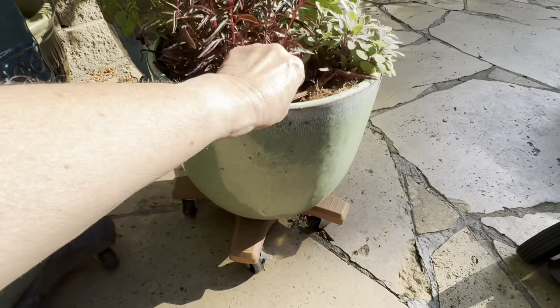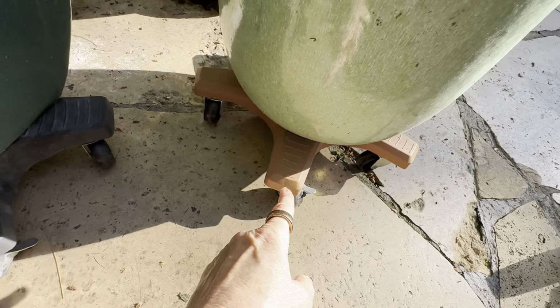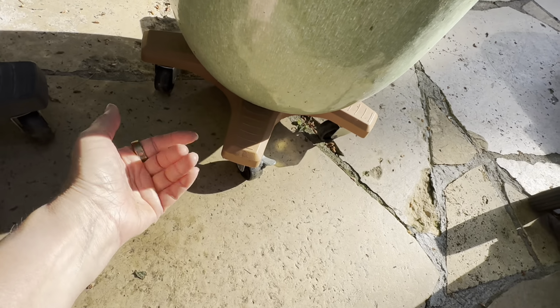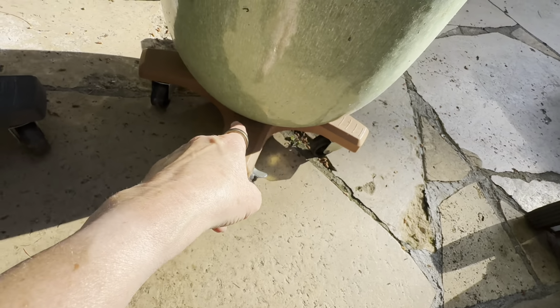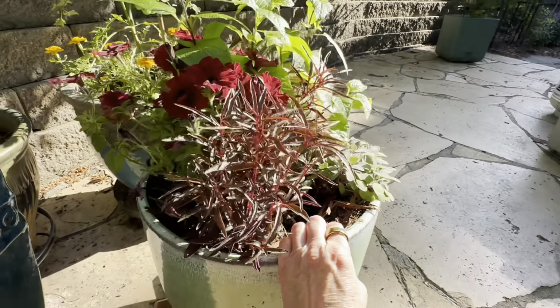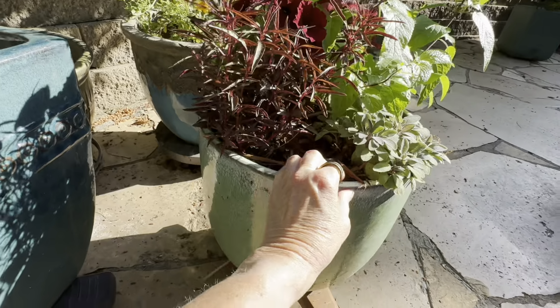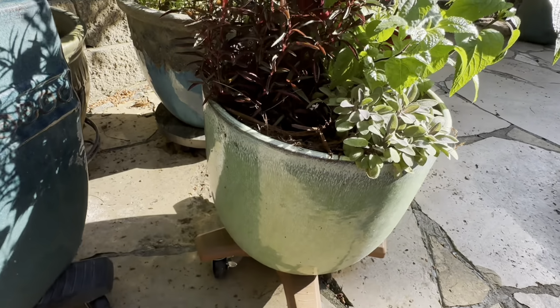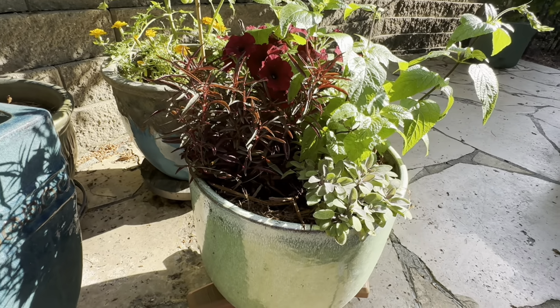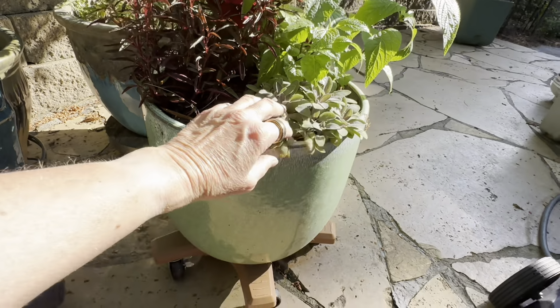Which again, trick number one, put your heavy planters on rolling casters. It gets them some lift so they get some air at the bottom. And then you can move them around to follow the sun if you need to, which is great for tomatoes and, you know, other produce you're growing. But yeah, it's just a little bit easier this way. And we don't have a large space, so it kind of gets them out of the way if they need to.